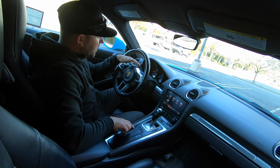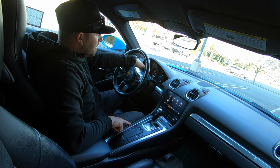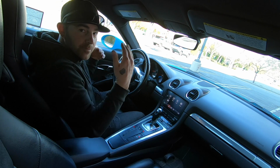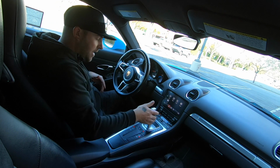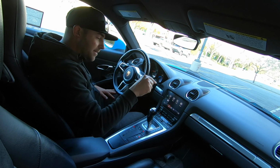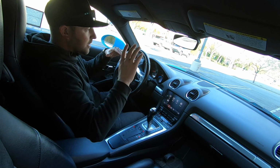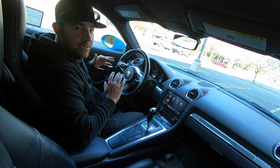Right now, without sport mode, they're sitting at about, let's say, 800. Hit the sport button, boom, you go up to about 1,000. So you get a little bit of a rise in RPM there. You also have a little bit better throttle response, but the main difference, in my opinion, is the PDK transmission shifts very differently when it's in sport mode.